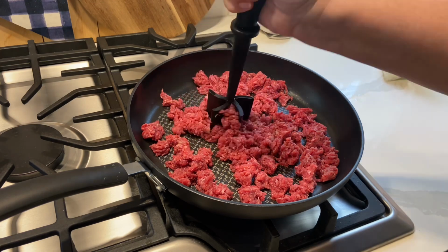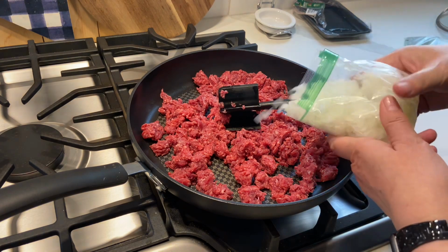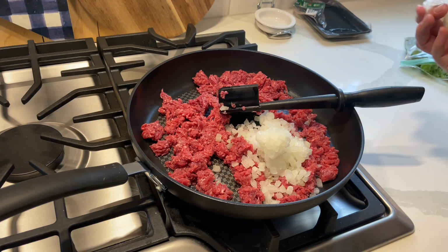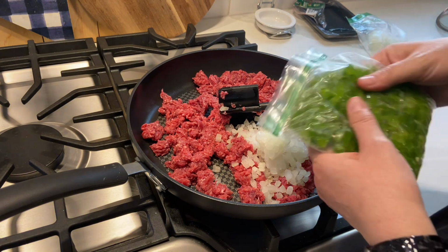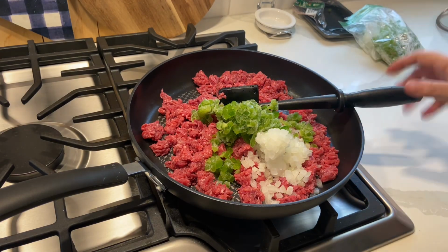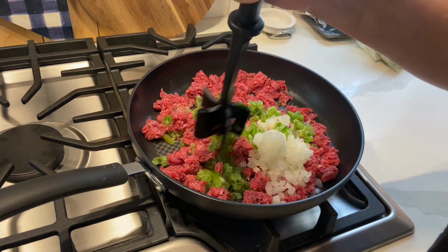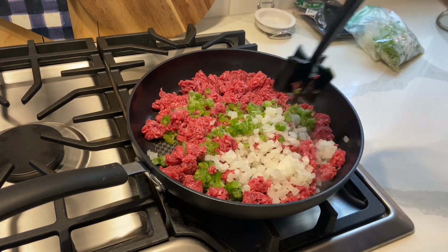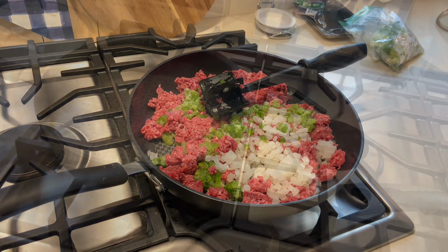Okay, so I've got this on a medium heat. I'm gonna go ahead and add some onion. Even though I have the pasta sauce, which is probably already seasoned, I'm just gonna add some seasoning as well. I'll probably add mainly garlic, and maybe a little oregano. I'm just gonna get this cooking, and see you in a bit.